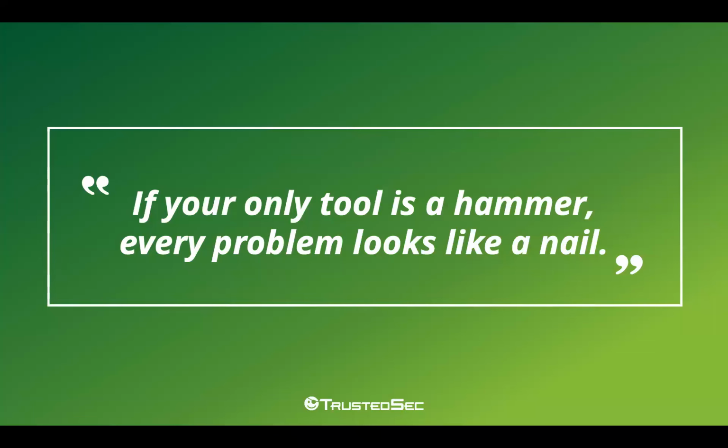Excellent. So as we get started today, we want to start off with this little quote. If your only tool is a hammer, it's really hard to eat spaghetti. This is kind of the theme for what we see in many, many organizations when they're looking at penetration testing. A lot of them really see that as the only tool they use for advice and improvement in their program. And there are several other things that definitely can come into play in this regard.